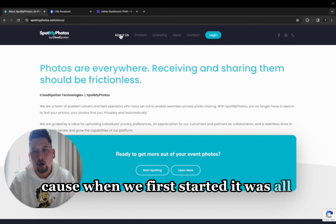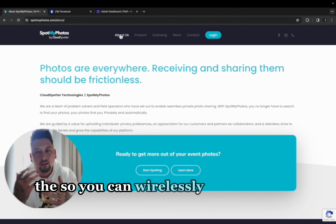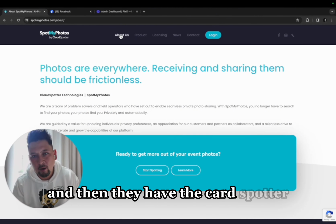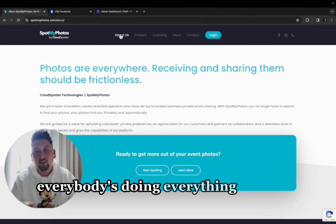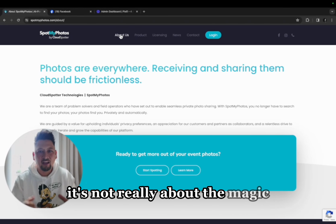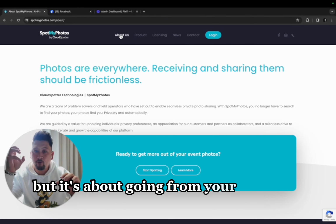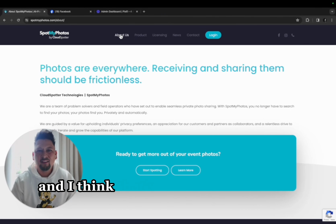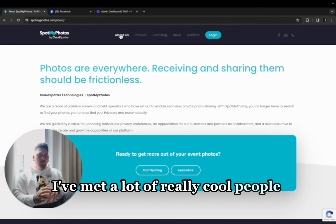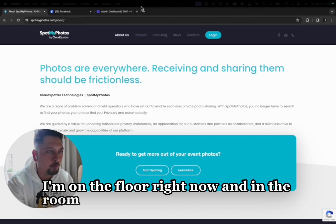Because when we first started, it was all about the API with the built-in Canon system, so you can wirelessly shoot to your phone, and then they had the card spotter. And now everybody's doing everything with a USB cord because I think that's the best way to go. It's not really about the magic of going from the camera wirelessly to your phone, but about going from your phone to the people. And I think that's the best way to do it. I've met a lot of really cool people talking about it and all that. Oh, let's just stretch this out. I'm on the floor right now in a room.